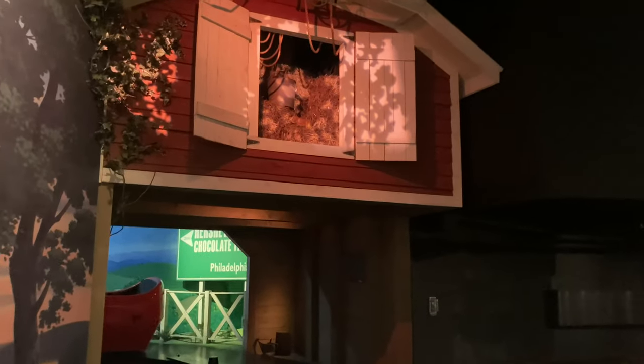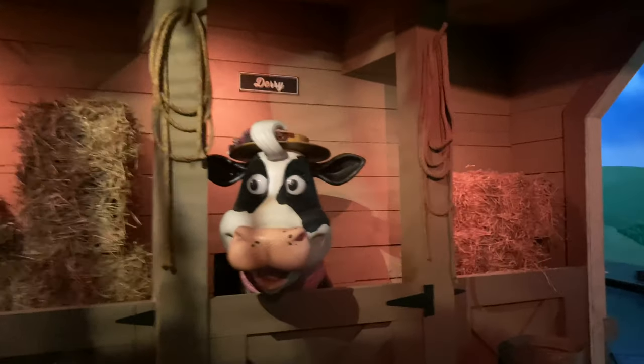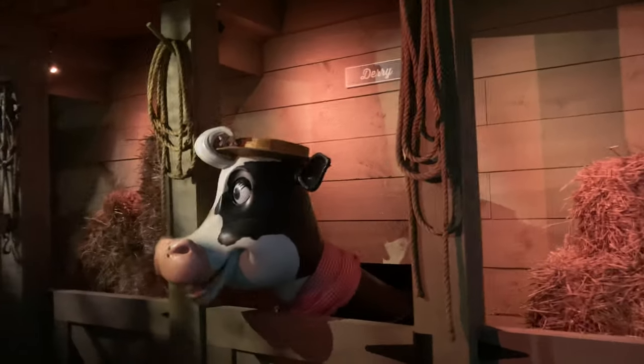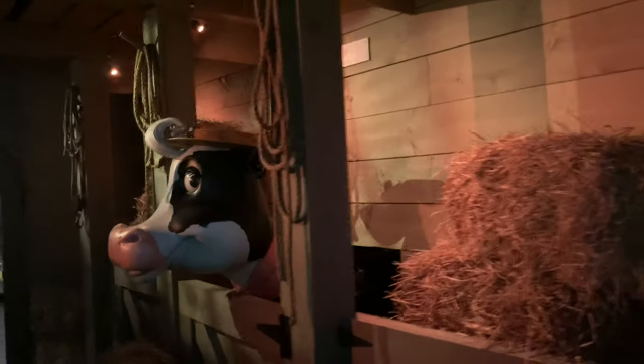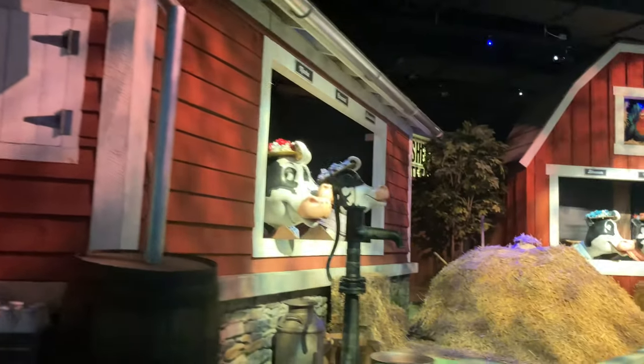The Hershey goodness starts right here with your friend. Hi, folks. Welcome to our dairy farm. The Hershey goodness starts right here with your friend.